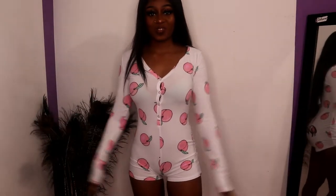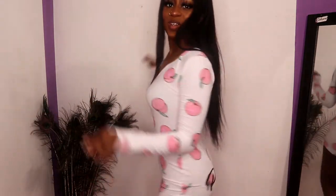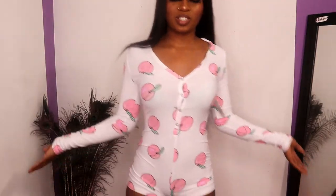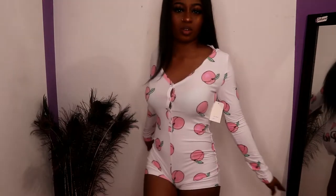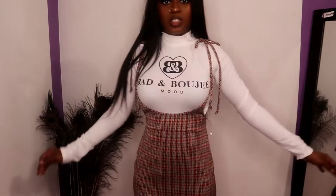Yeah, this is the next step. This is so soft, but obviously it's for me to wear at home. There's just peaches all around, and this is peachy on the butt, you know? It's basically like a onesie pajama set or romper. It's really cute, it's long sleeve. I got the peach design because it's different designs.